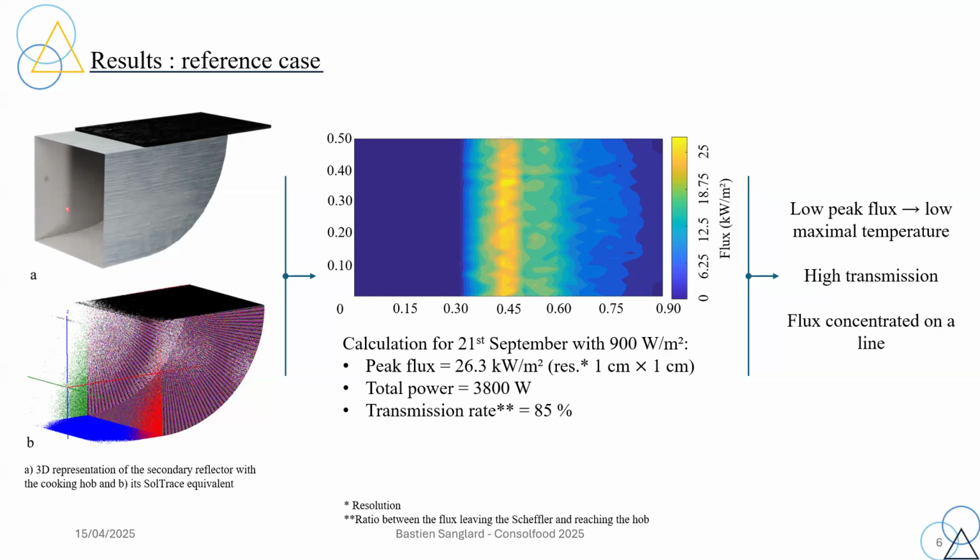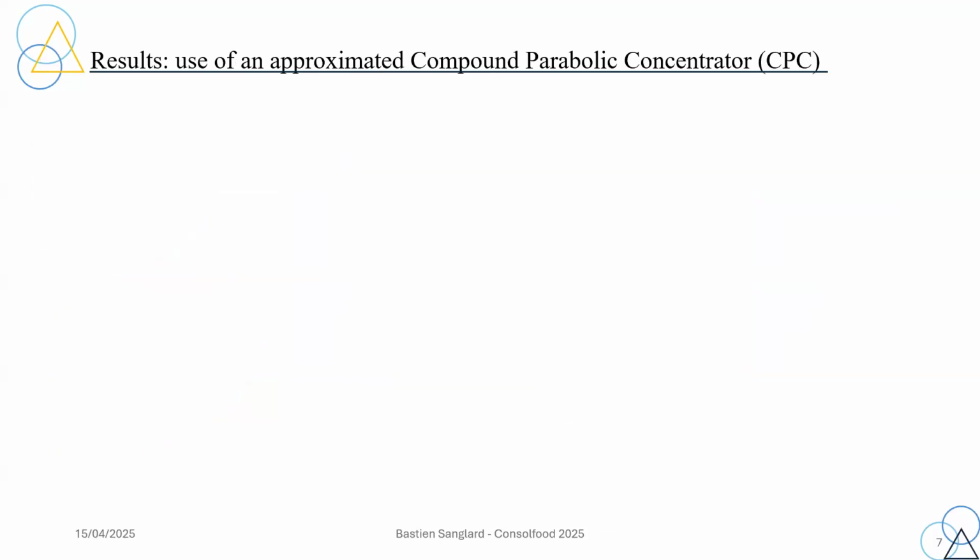Again, this means that 85% of the flux that is leaving the Scheffler will reach the bottom surface of the hob. And the last observation that we can see is that the flux is concentrated on a line. In order to increase the peak flux to reach higher temperature, we have decided to see if the use of an approximated compound parabolic concentrator could be useful.